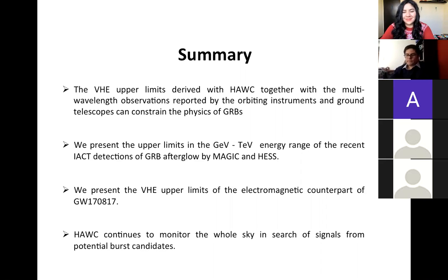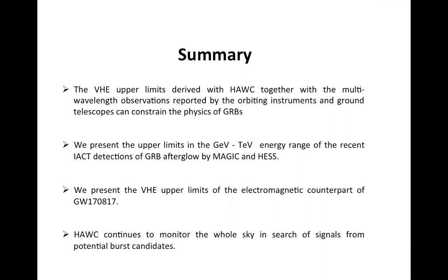And what is the future of HAWC? How long do you plan to operate? What is the status in the future of the instrument? For a long time. Yes, HAWC will work for 10 years more, up to 2025.